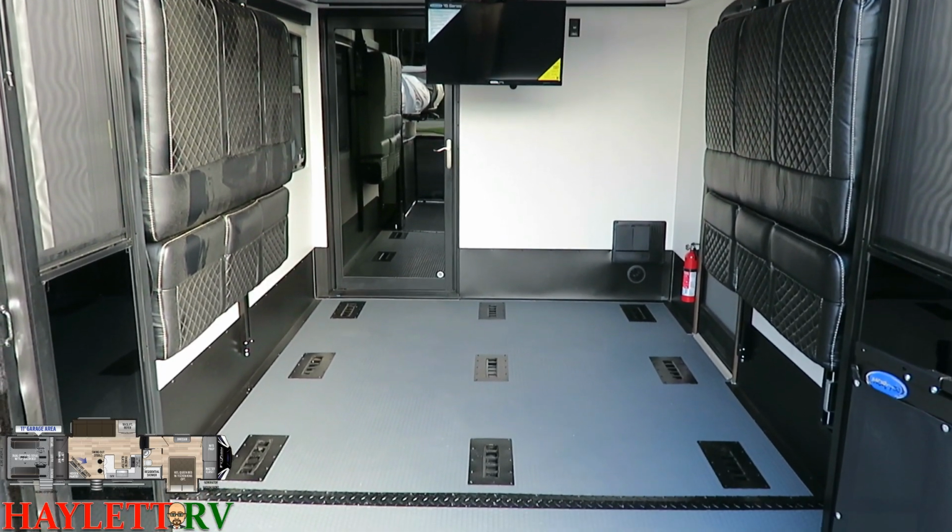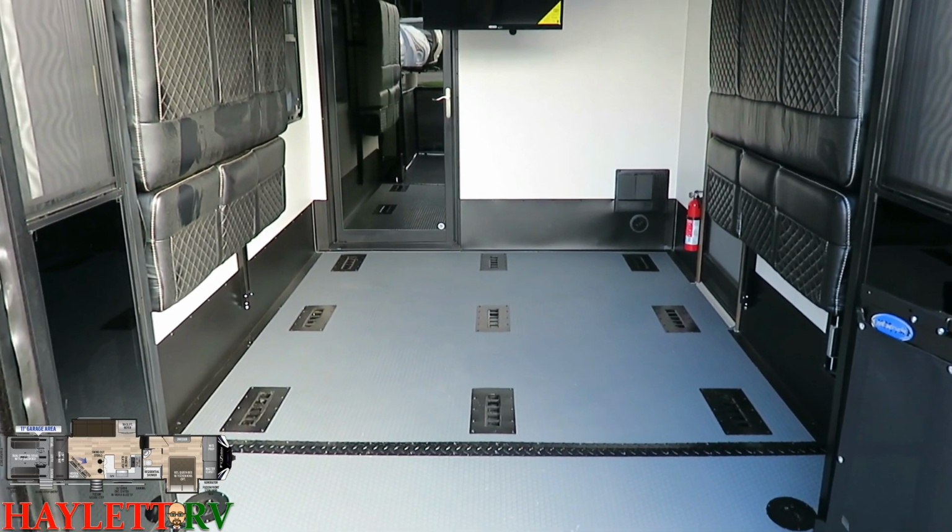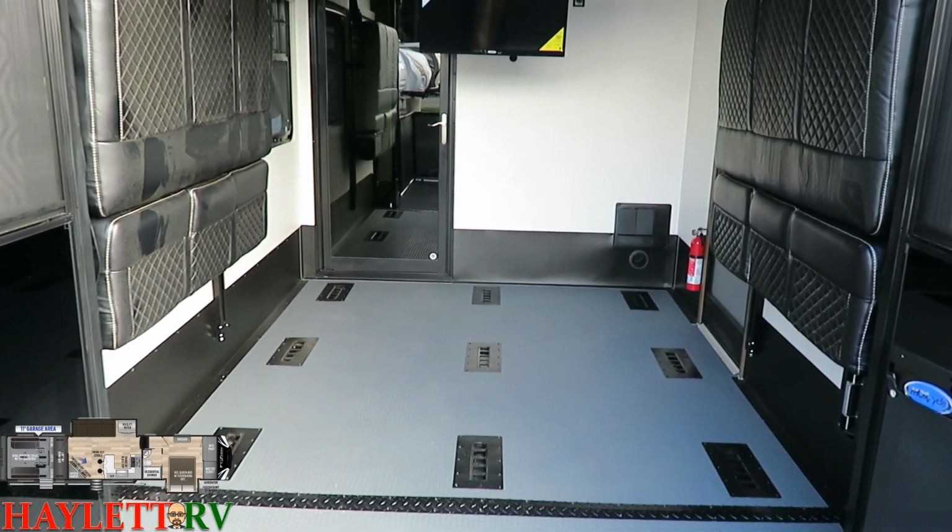You've got the loft for extra sleeping or your cargo. It's not that that's not a really neat thing. It's the fact that almost every single fifth wheel toy hauler has that. So I want to look at stuff that's different.